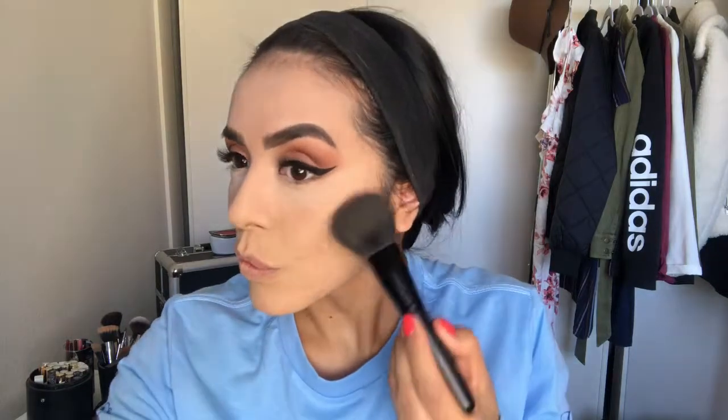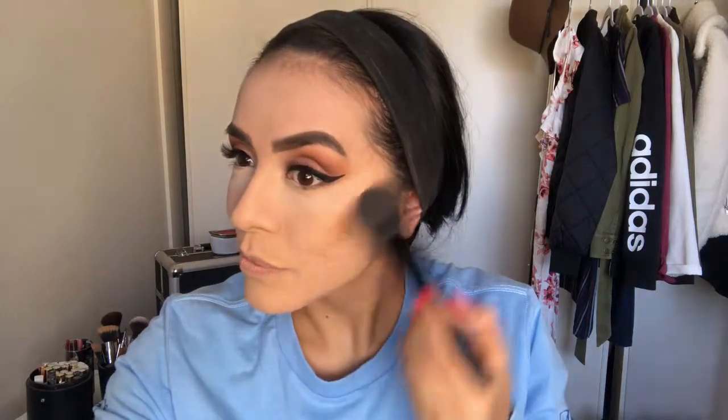To bronze up the face, I have the e.l.f. bronzer palette. This is what it looks like. So these two are shimmers and these two are matte. I'm going to be using this one just because, like I said, if you're oily and you add shimmer to your face and you get oily throughout the day, it's not the best thing to do, you know? So I'm going to start here. Wow, it's pigmented.